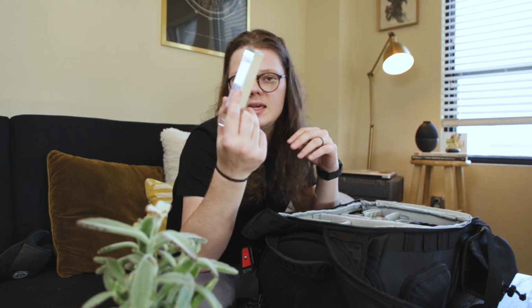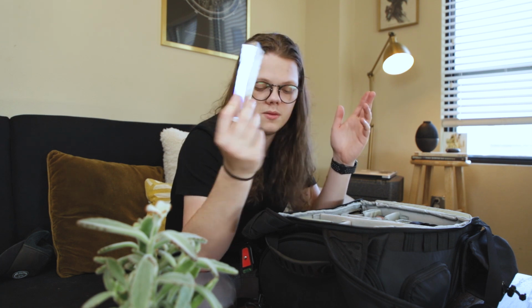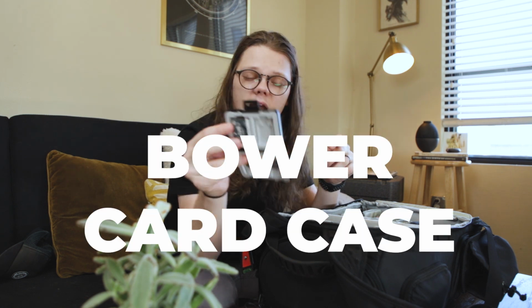I used to carry a CD and then I went on Amazon and bought one of these because it's smaller and just looks a little better. So yeah, there's the prism. Next up, we have this little Bauer SD card carrying case. I have a CF card in here, I have a couple of SD cards, and I have a micro SD card in there. So there's that.